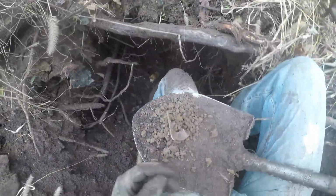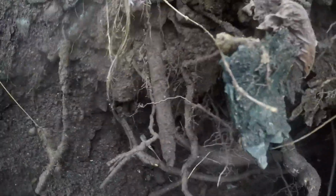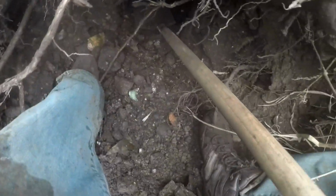Let's see here. I think it's on. I thought it was right in there. Maybe I didn't get it. Must still be back in there. I see it. It is. Dang it. Must have fell off right there at the end. I got it.